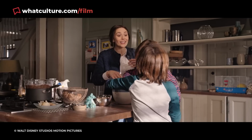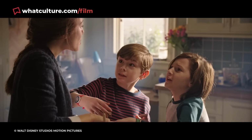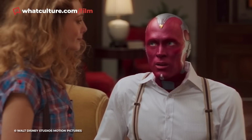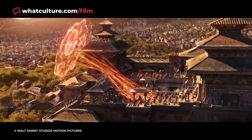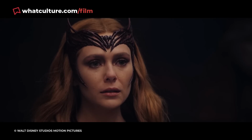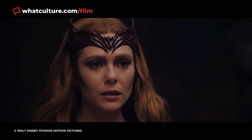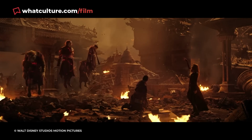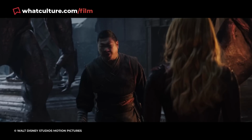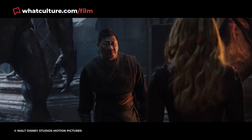The Darkhold basically allows the user to do whatever they want, such as navigating the multiverse and possessing other versions of themselves, while also massively boosting the powers of magic users. However, it also made them dangerously obsessed with the book itself. Most perilously though, the Darkhold could even cause the destruction of entire universes through the act of dreamwalking.